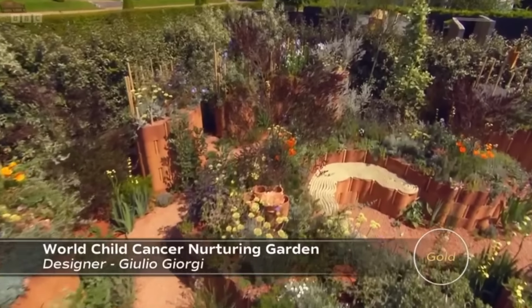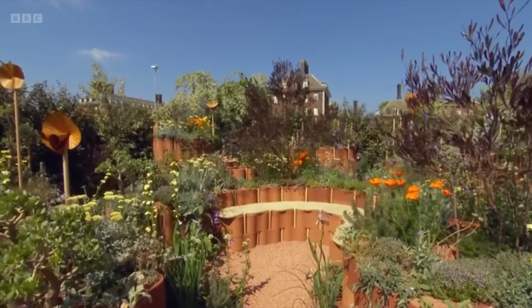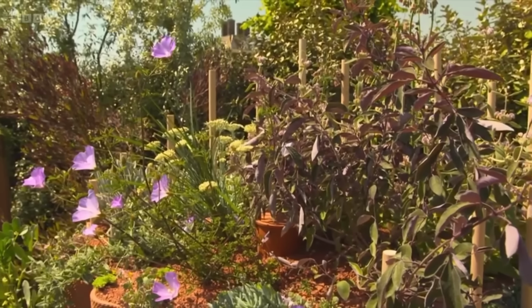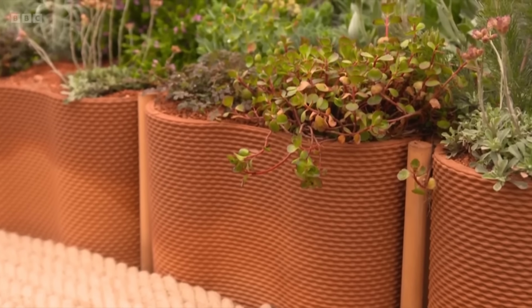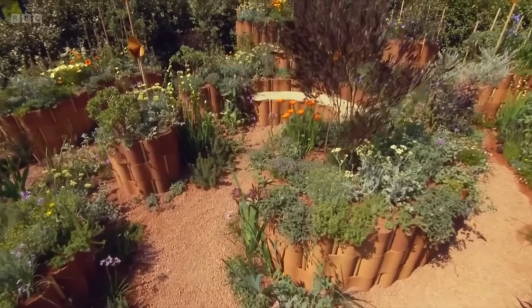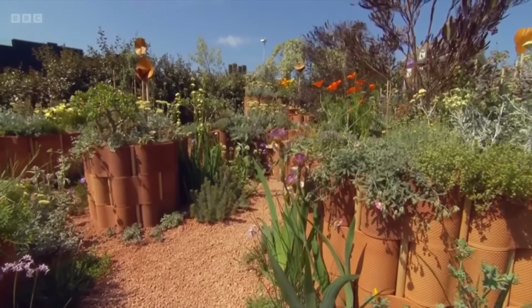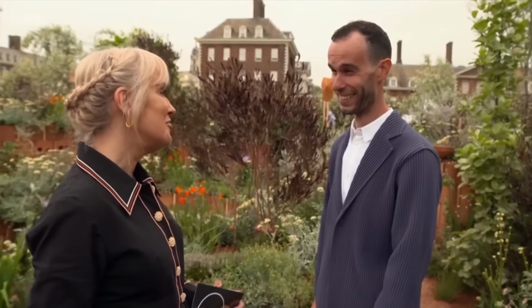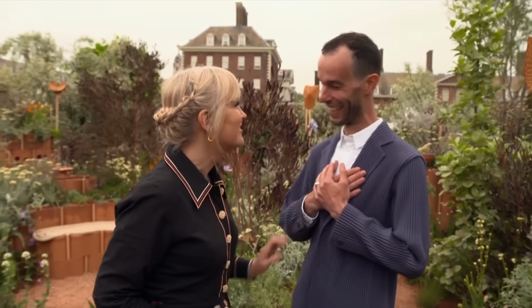This is the World Child Cancer Nurturing Garden, designed by Giulio Giorgi, a sensory garden planted into raised beds, built using 3D printed clay blocks. Giulio, you must be thrilled. Well, it's very exciting, yes. But also a very deep human experience, because during the build, we were so all together and we really had a good time. Well, a huge congratulations. Thank you very much. Well done, and we look forward to seeing you back here next year.